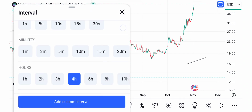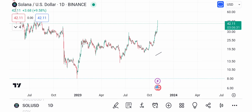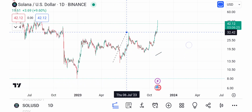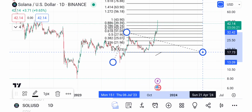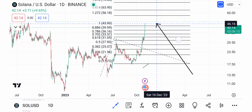But let me zoom out a little bit, and let's see if we can find anything else that's telling the story. So what I would like to do is I take a Fibonacci extension, and I take it right here, and I will pull it up to this wave here, and then I'm going to pull it all the way down to that swing low. And what do we see? We see the 1-to-1 extension getting hit pretty nicely, which is $43.